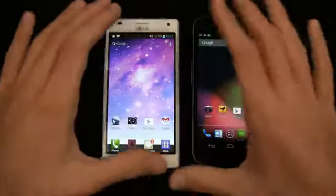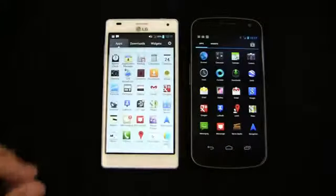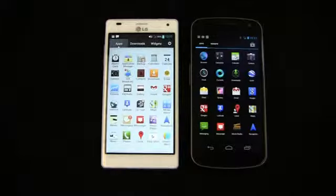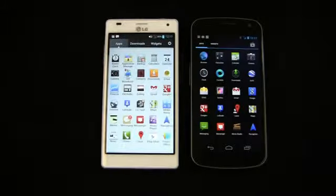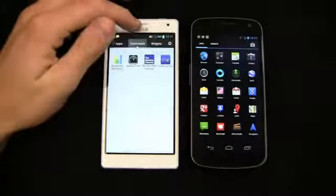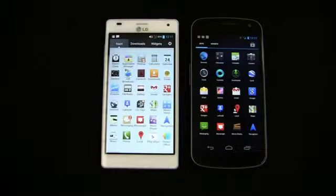Stock Android 4.1, Android 4.0 over here with LG's custom user interface. Now, LG's user interface has received an overhaul, so if you're thinking from the Revolution or the Spectrum or the Nitro HD days, take a look at this again, kind of throw out some of your perceptions of LG, because they have made a notable improvement here. For example, take a look at apps. This is what the menu interface looks like.